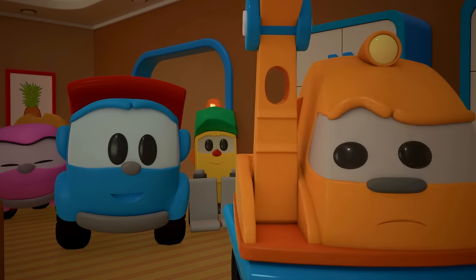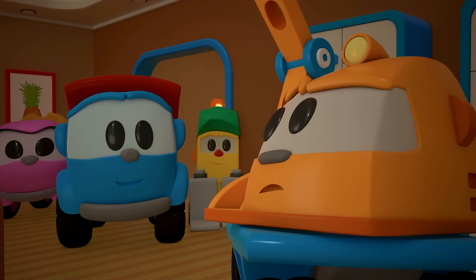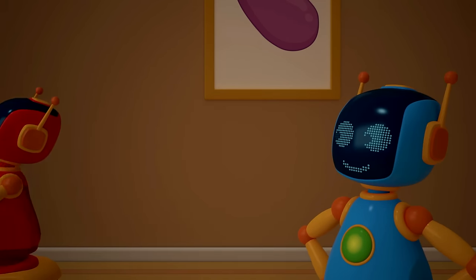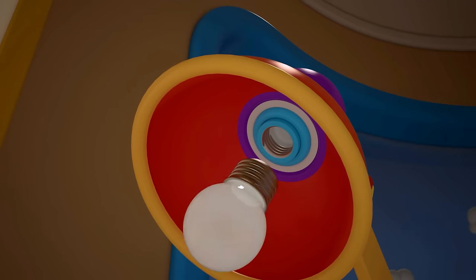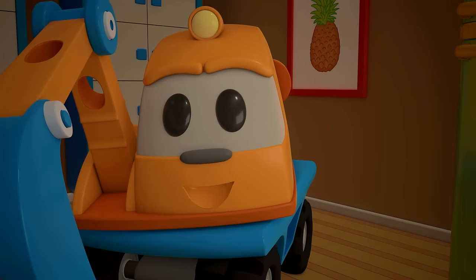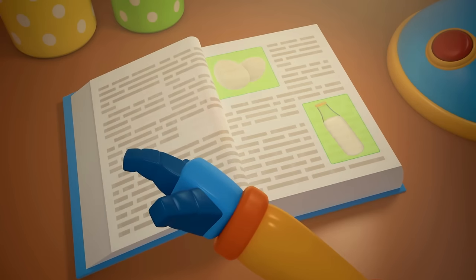Scoop, look. Yes, I see you found more than just light bulbs. Cars, give Scoop the light bulb so he doesn't get upset. Thank you. Turn it on. That's great. Let's get cooking. You can see everything clearly.